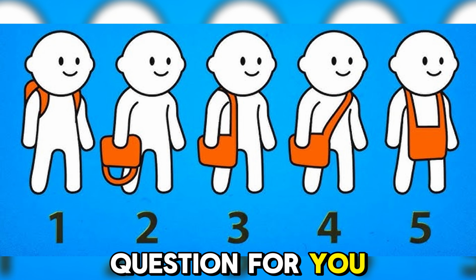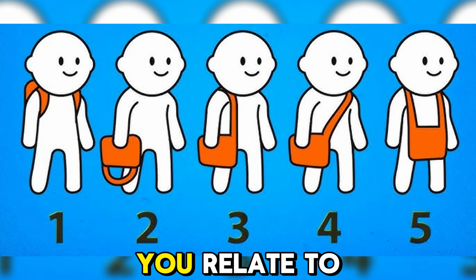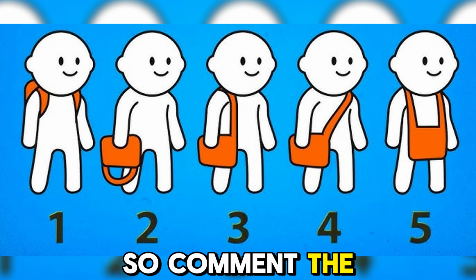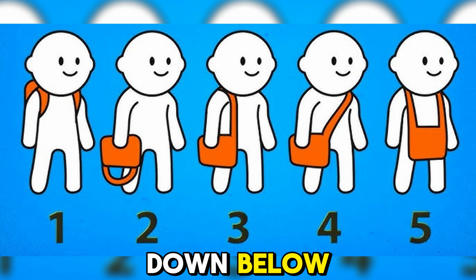I have a question for you. Which way do you hold your bag? Comment which number you relate to the most, because the way you hold your bag says a lot about who you are as a person. So comment the number of how you hold your bag down below.